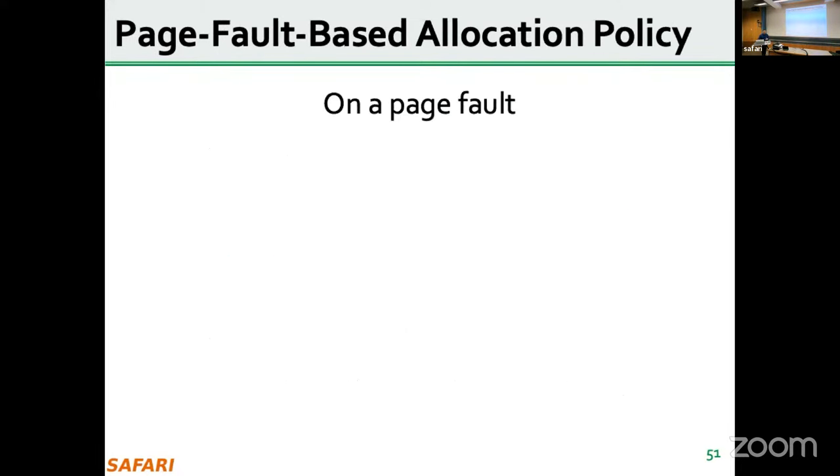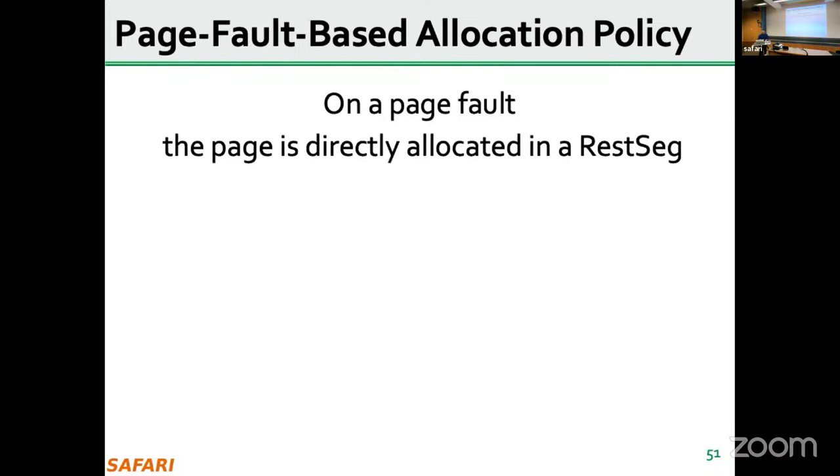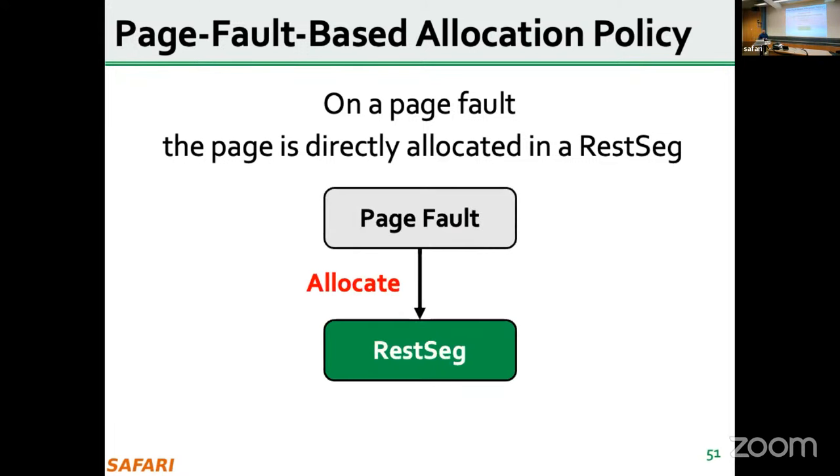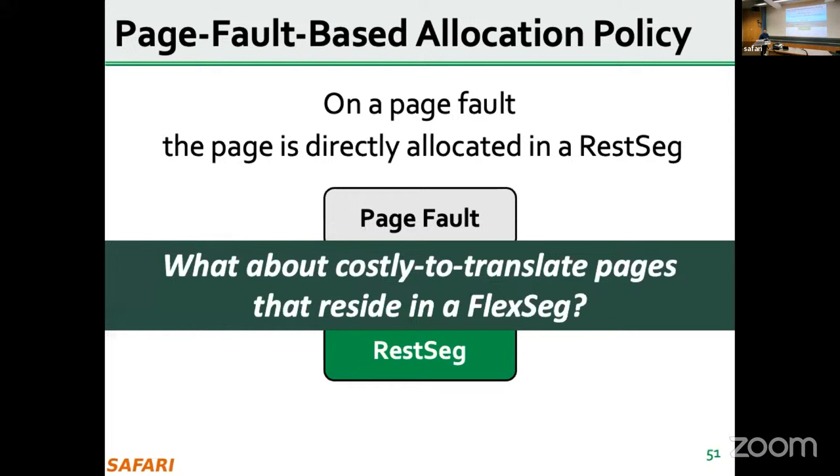The first policy is pretty straightforward. Whenever we have a minor page fault, or a major page fault in some cases, the page is directly allocated in the restrictive segment. Upon a page fault, we allocate directly in the restrictive segment. So the question is the following. Let's say that the restrictive segment is full and we now start to do some replacements. Then we don't want to go to the replacement cycle. We will keep it in the flexseg. But if we keep it in the flexseg, then how do we figure out if a page is costly to translate if it resides in a flexible segment?